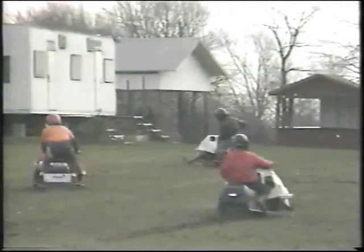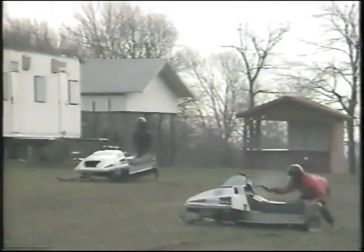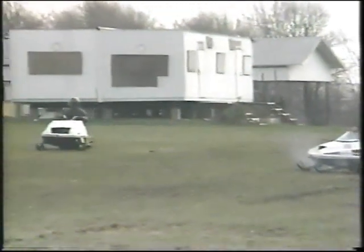This is for the championship run. Finally, there they come. And your first place winner, number 112, Ray Hall out of Highland Falls, New York on a Yamaha. Second place, Bob Pinto, number 11 out of Prospect, Connecticut on a Mercury. And in third place, 210, Scott Caproni out of Southington, Connecticut on a Trail Twister.